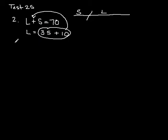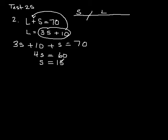So for L we put 3s plus 10 plus s equals 70, and then we solve it. 4s equals 60, s equals 15 feet, and that would mean that the larger, I'm going rather quickly on this one, would be 55 feet. Alright, you have to make your 2 equations when you do these kind of problems. Guessing works sometimes, but not when it gets this complicated.